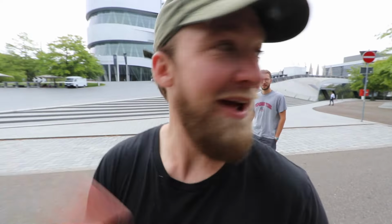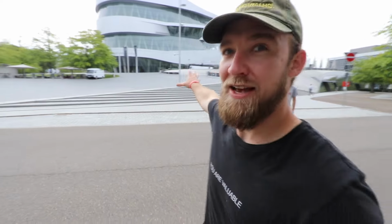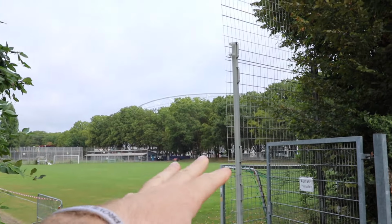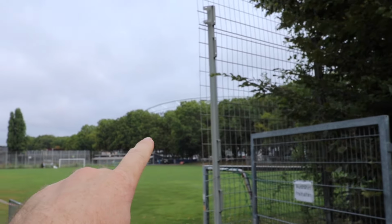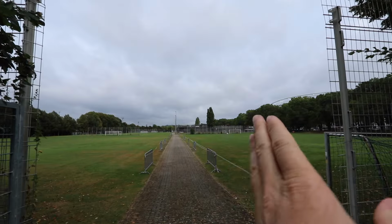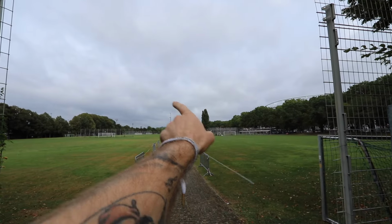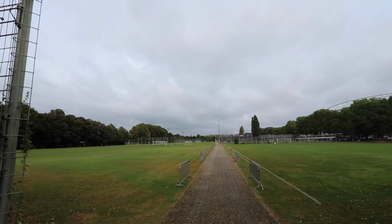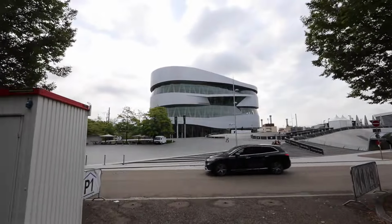Okay, just for the sake of direction orientation, like I said, this is the museum and that's the stadium. You can see the top of it. Like right there, you see that top? That's where Stuttgart plays. And then the city of Stuttgart, like this is Bad Cannstatt. And if you drive down or take the U-Bahn this way and to the left, Stuttgart city center is more this way. And today, we're about to be inside there.